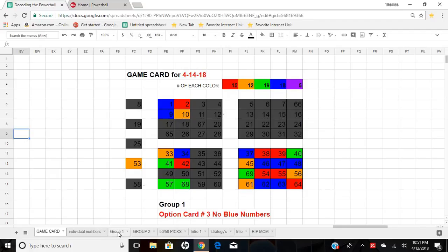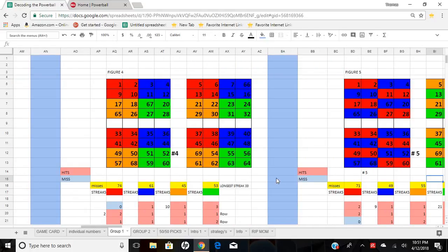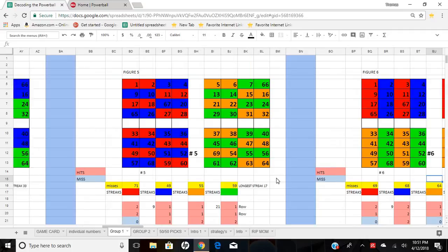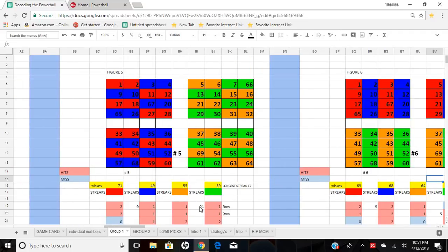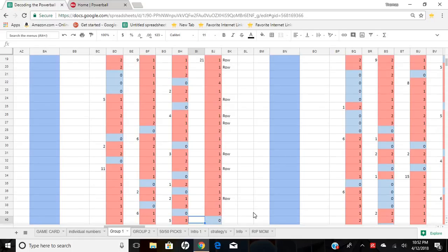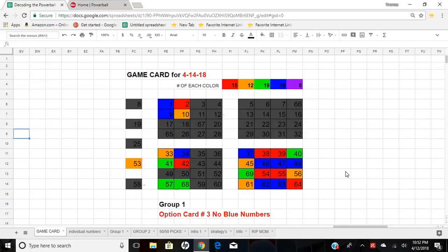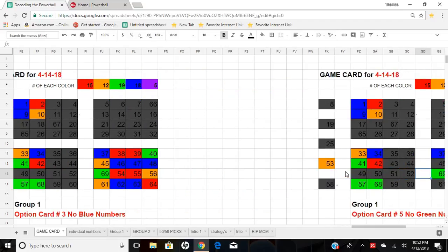I'm going to go back to group 1, and my next pick is option card number 5, no green numbers. The reason why I'm picking this green is because this has hit 21 drawings in a row here. I'll show you what that looks like. In the last 21 drawings, one of these green numbers has come up, and now I just think that it's due to miss. I think there's going to be a 0 right here. I think it's going to be a blue mark, and I don't believe that any of these green numbers will be coming up, so I want to get rid of them. I'm going to eliminate them off of the game card, so I'm going to scroll to the right.